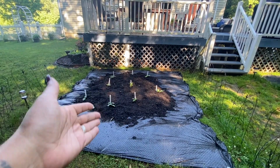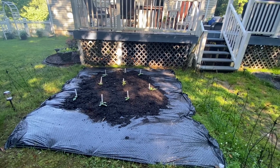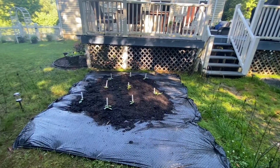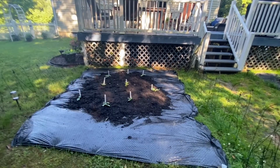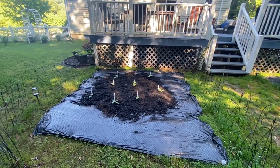They're going to fill in this entire space. And then my pumpkins will hopefully lay on the paper and not all over in the grass growing up around it and whatnot. So that's the only reason that's like that. The paper's just there to keep my pumpkins out of the grass.